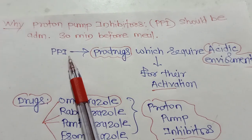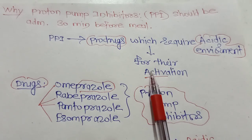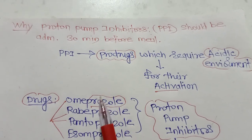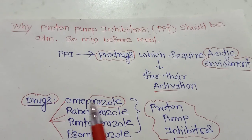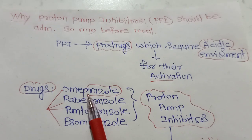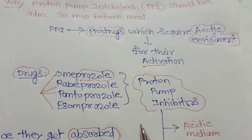For that we should know proton pump inhibitors are prodrugs which require an acidic environment for their activation. Proton pump inhibitors are prodrugs, meaning these drugs are in inactive form and they will get activated after metabolism. Initially they are in an inactive form, and for their activation they require an acidic environment, right?